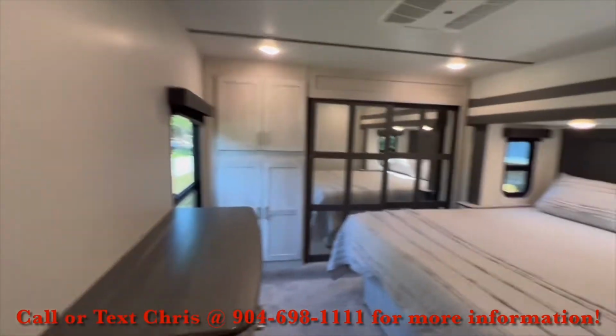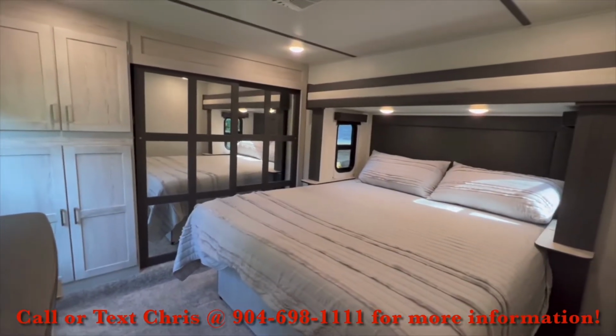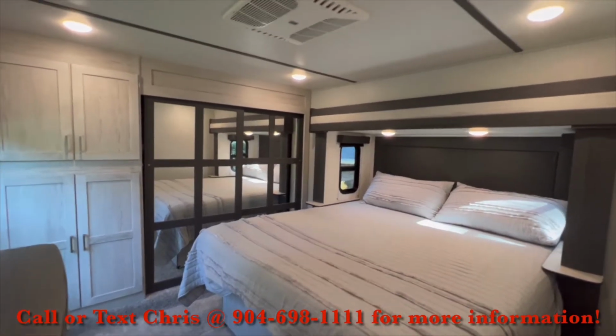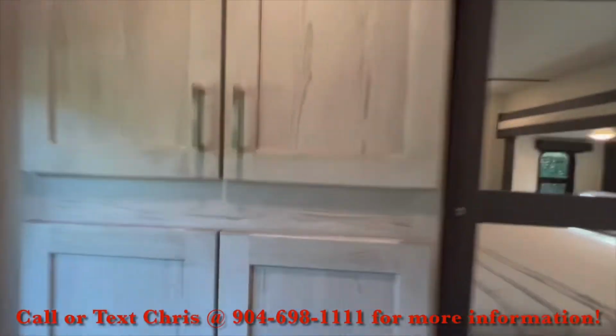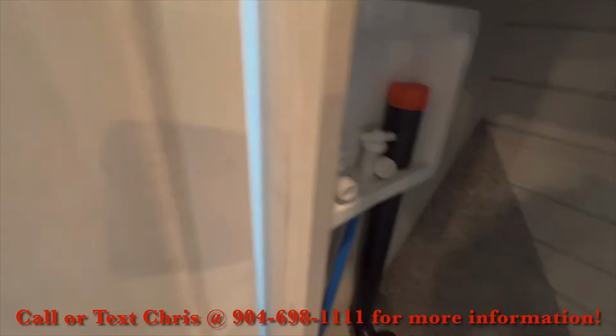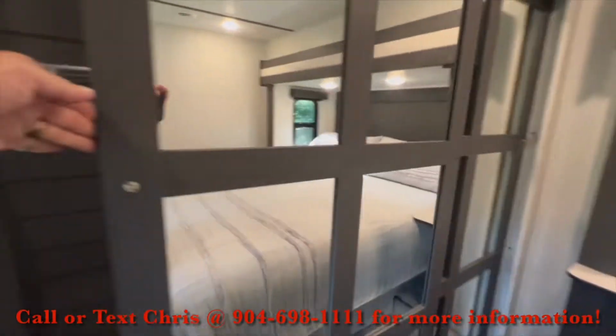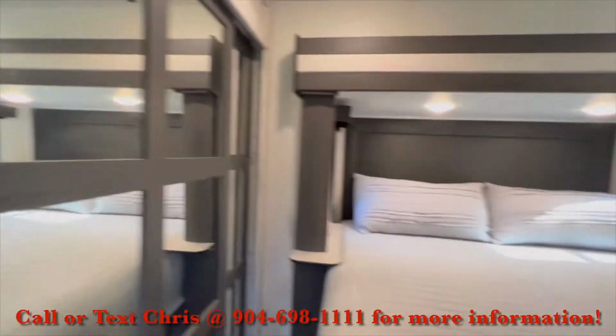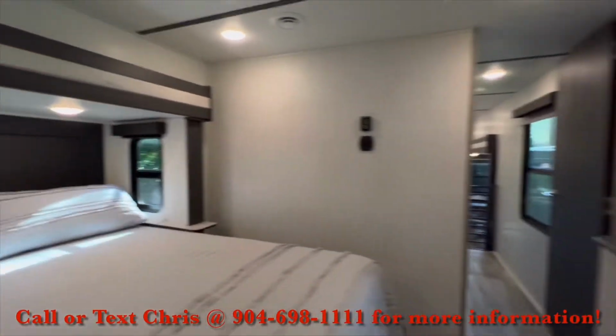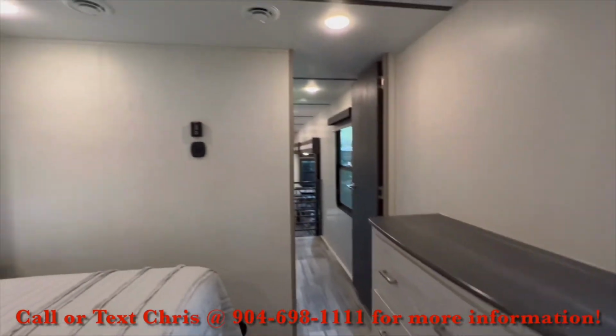And then this is the owner's suite. Very large bed. Very large room in particular, in general, with tons of storage. We have storage here. We have pre-plumb for washer and dryer. Really nice sliding closet with lots of room. Panning right, we got a dresser on this side.